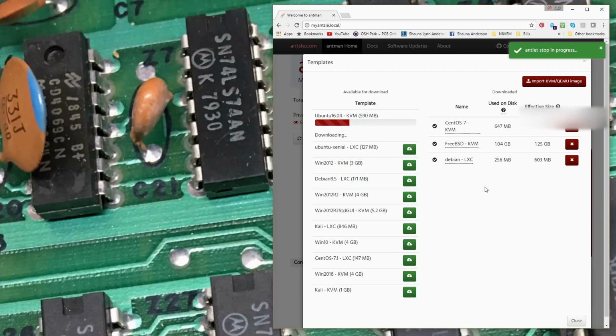I've gone ahead and stopped that antlet, and I'm going to download a few templates here. So I'm bringing down an Ubuntu template. I'm a Windows Server guy. That's what I do for a living. Don't judge me. And I will be running a mix of both Linux variants on here to learn and Windows Server images. These Windows Server images are, of course, huge because they're Windows.